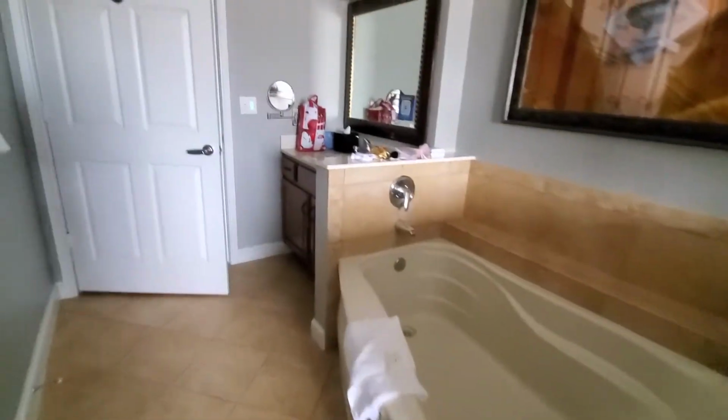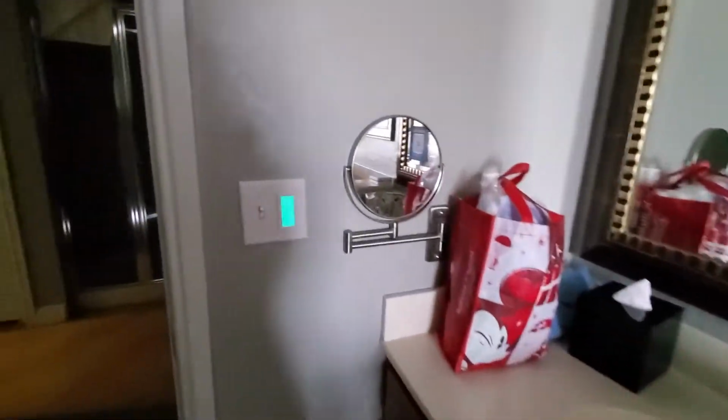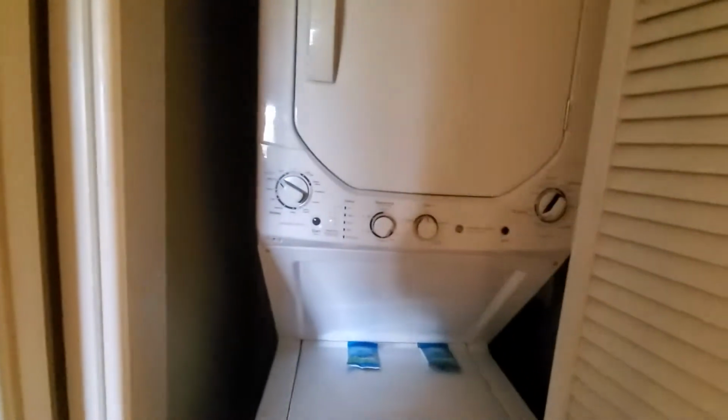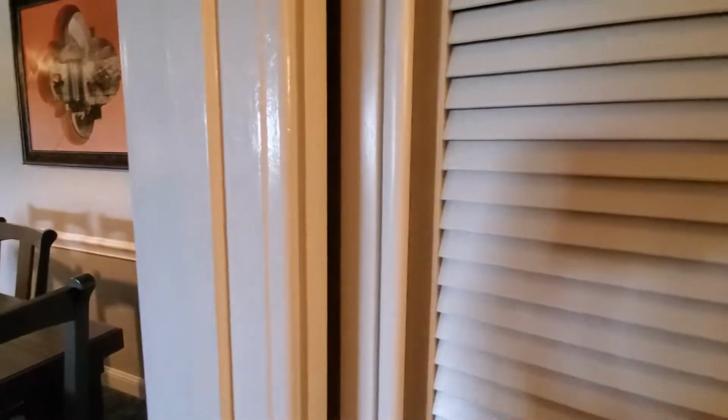Super nice tub with a vanity in here. Then bathroom, shower, and it even has a washer and dryer. So that will be nice.